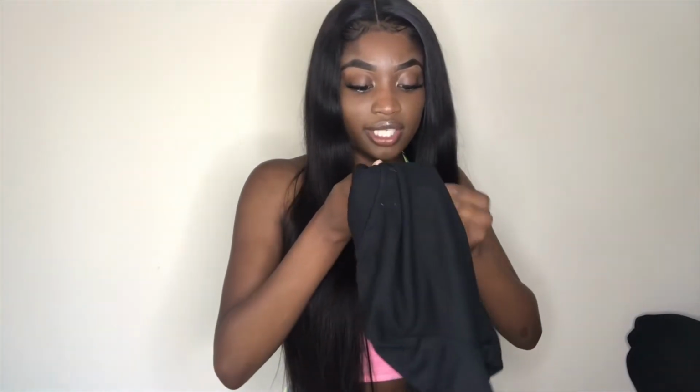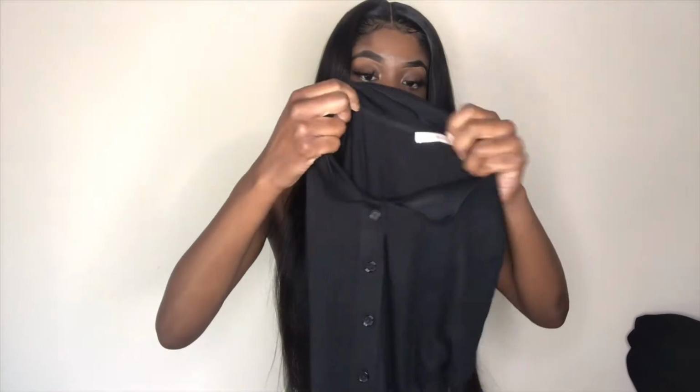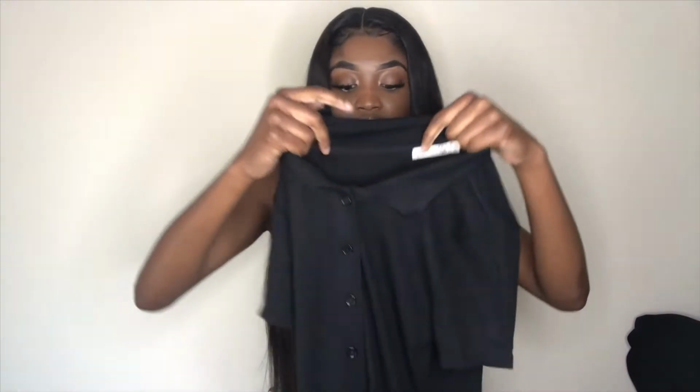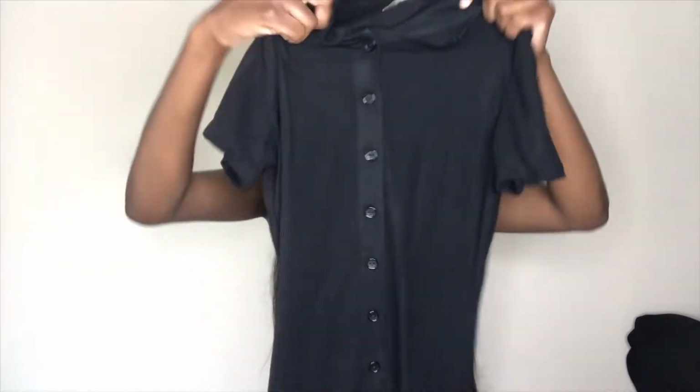But when I ordered this, I wanted the pink one, but the pink one was sold out, so I had to settle for the black. I think it was, yeah, it was pink. It was like a hot pink. It was so cute, but they sold out, so I was like, dang, let me just go ahead and get the black one. But the black one is cute too. You can wear any color shoes with it.